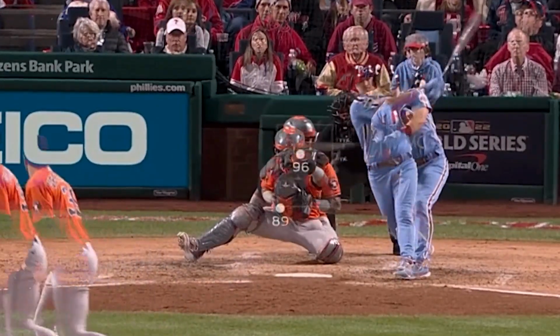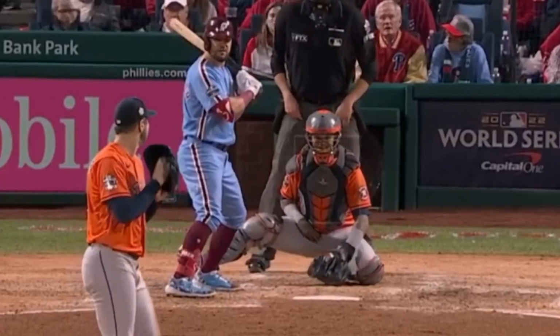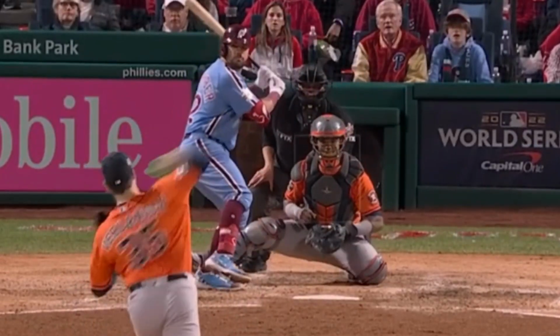Now, it wasn't just Verlander's slider that was dominant. He also had a wicked curveball. You can see here he totally buckled Schwarber with this curveball.